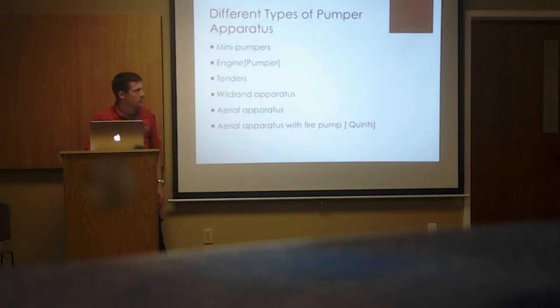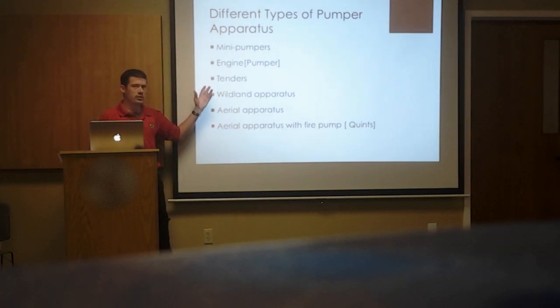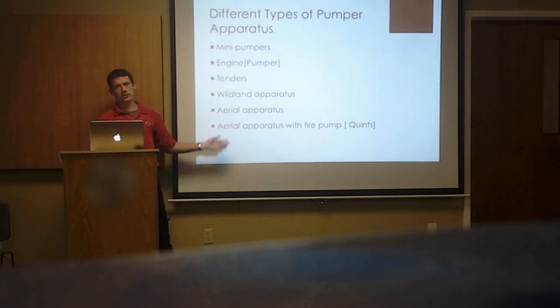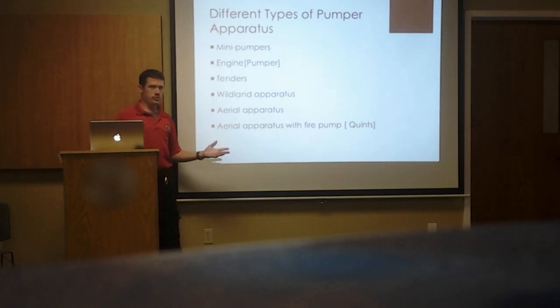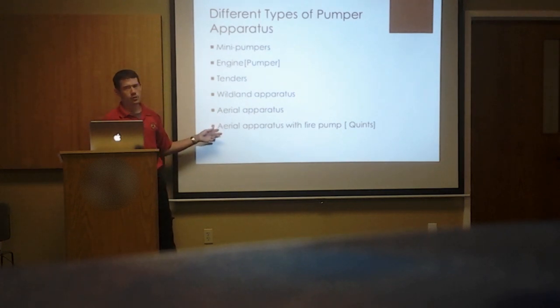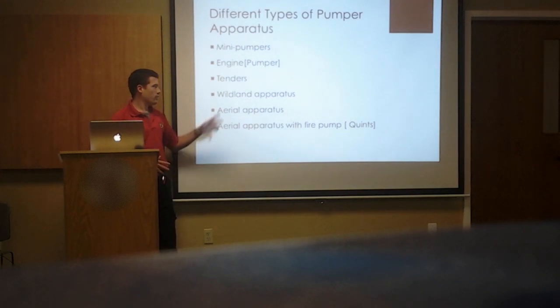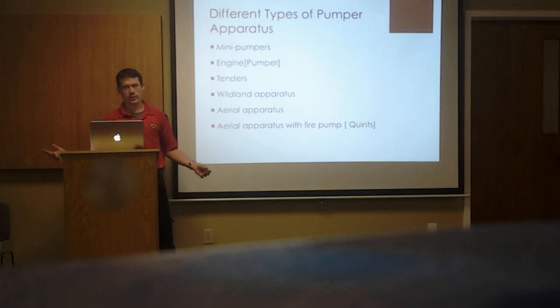You've got different types of pumper apparatus. You've got engine pumps, also known as pumpers. They are also the main fire apparatus. You've got tenders, which carry water from the source to the fire. Mini pumpers are kind of like pickup trucks. They're a smaller version of an engine. Aerials, and you've got quints, which are engines and aerials combined. Wildland apparatus are pickup trucks with water tanks to go out into the woods and put fires out in the wild there.